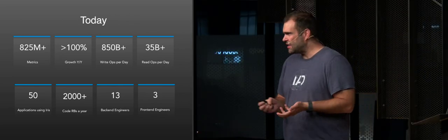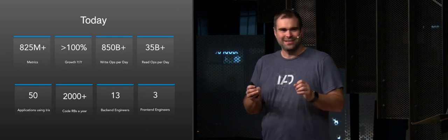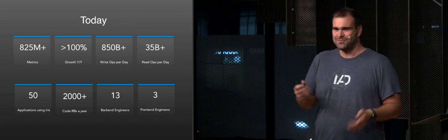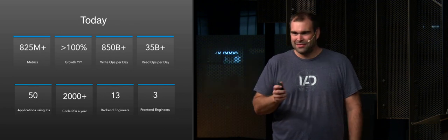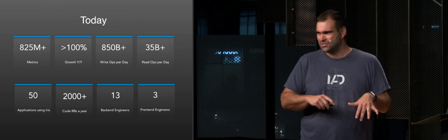We do about 2,000 code reviews a year at the moment in my team. I should caveat, this entire slide deck was prepared for an internal thing, so I probably should have vetted it a little bit more before I started talking about it, but whatever. We have 13 back-end engineers now, and three front-end engineers. This has actually just changed as well because we just got the nurse team, which is another four.